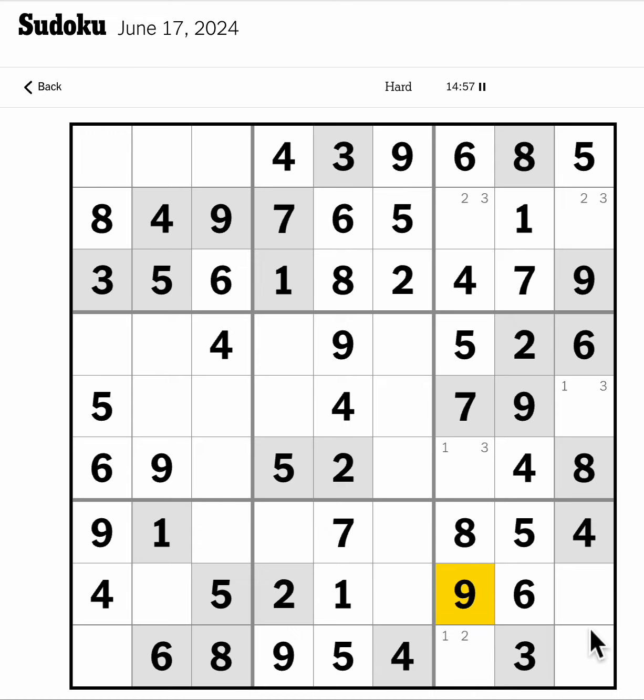1, 2, 7. Now this cell is blocked by 1 and 2, gives me 7 here. And these will be 1 and 2, but 7 and 7 blocks these two. 7 comes here. And now these are 1 and 2. 2 here blocks this cell. 1 and 2. 1 blocks here, gives me 1 here, 7 here, which blocks these two. 7 blocks here, gives me 7 here, which blocks this cell. 7 here blocks these two. 7 here blocks this cell, gives me 7 here.